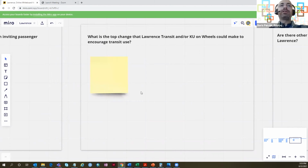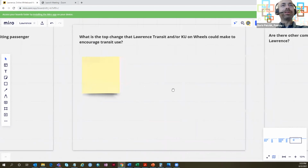Okay. All right, guys, we have just a couple more. Thanks for sticking this out. The next question is, we've heard a lot of ideas thrown out today about ways to improve service potentially. If we had to prioritize a top change that Lawrence Transit or KU on Wheels could implement to encourage transit use, what do you think that is? And one other thought on that: we're talking not only about people that maybe ride today and could ride more if we did this, but also new passengers. What's keeping folks from even trying the bus in the first place?